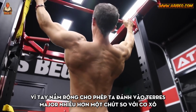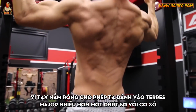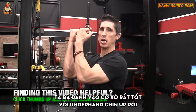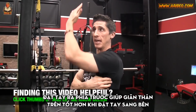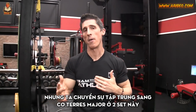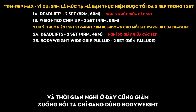Why are we doing this? Because the wide grip we know will allow us to hit the teres major a little bit more than it will the lats. We've already hit the lats really well with the underhand chin up because it places the lats on greater stretch based on their attachment. Out in front of the body gives us a better stretch at the top than it would with our arms out to the side. But we shift the focus now to the teres major for these last 2 sets. And again, the rest time is decreased because we're going straight body weight here on those wide grip pull-ups.